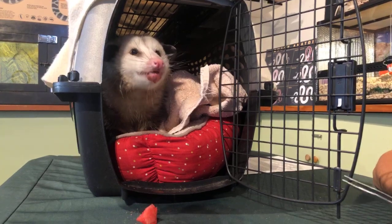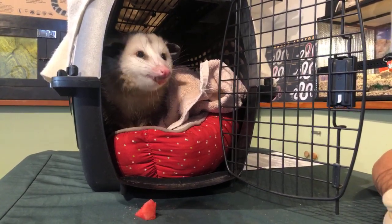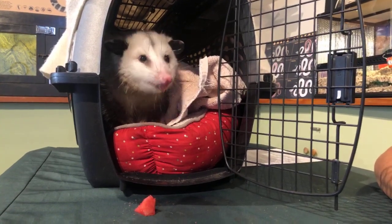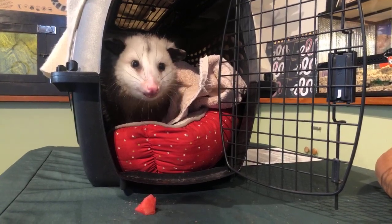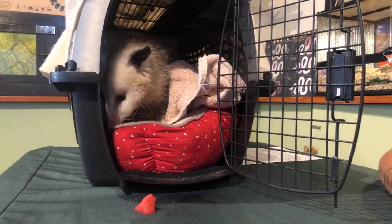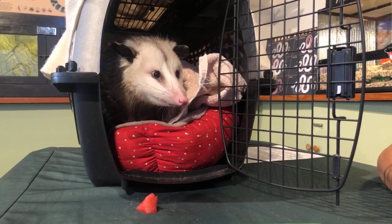We freeze the watermelon and give it to them to keep them cool during the hot summer days. We do spray them down and try our best to keep these guys cool in the heat. When you're taking care of animals, it's the heat that is troublesome, not so much the cold. We can heat up the animals really easily, but trying to cool them down is very hard.